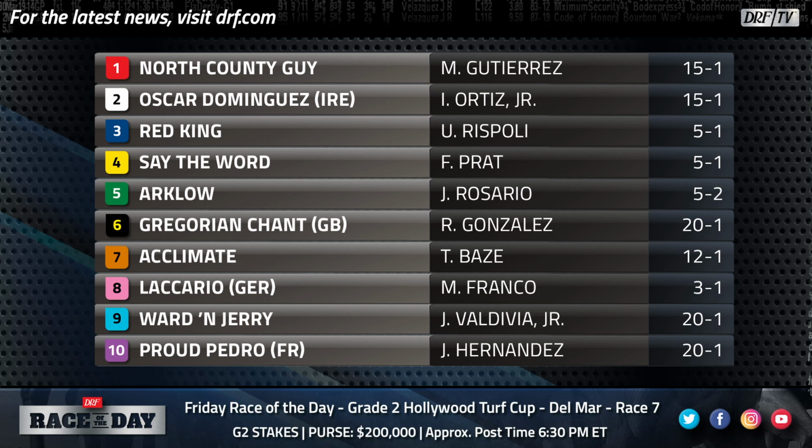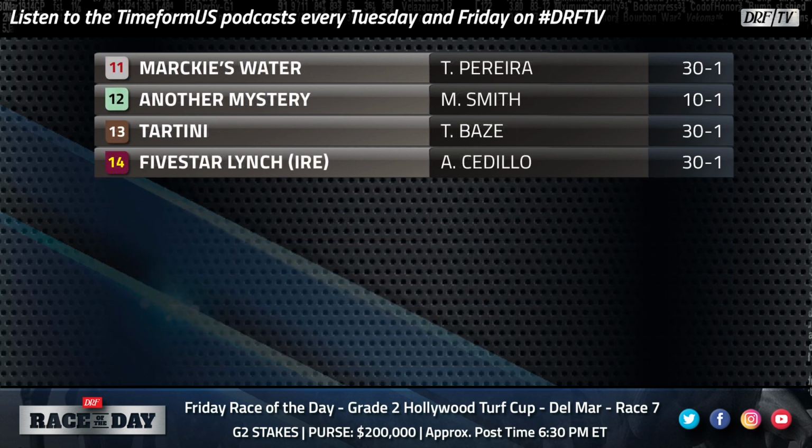Nice to see a big field in this race, Mike. Several horses coming out of the Breeders' Cup Turf. One of them, Arklow, if he makes it. Supposedly he's had some training problems. Yeah, it would be nice to see him make it. He's been in very good form lately for these connections. It feels like the blinkers going on has really helped him in his last few starts, Dan.